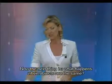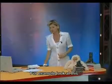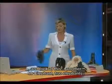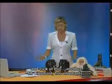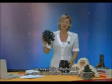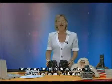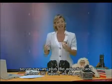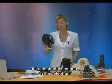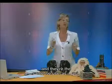Now, the next thing is what happens when objects are the same. For example, look at this. Mr. Elephant. And look at this. Another Mr. Elephant. 2 elephants. These are exactly the same. So, when we compare them, we say this elephant is as big as this elephant. So we say as plus the adjective, and then as again, as big as. This elephant is as heavy as this elephant. So when two things are being compared and they're the same, we use as.